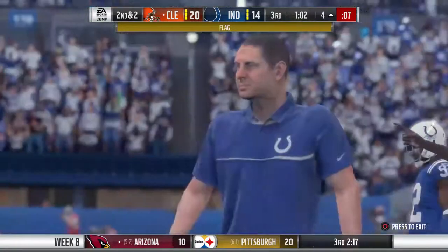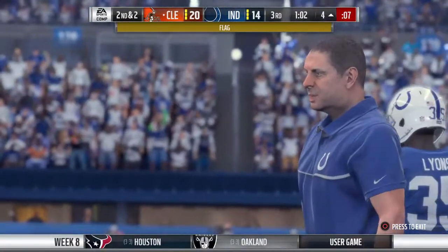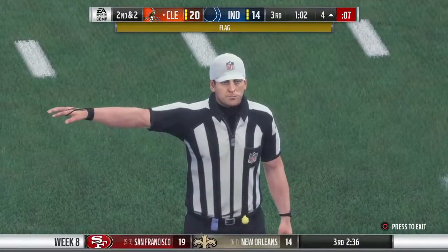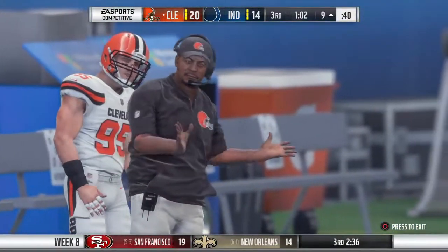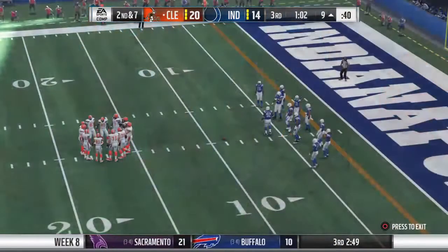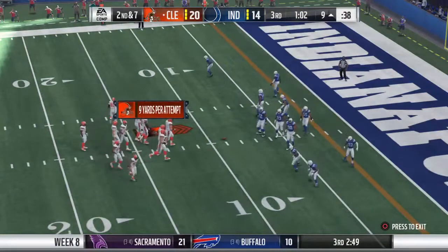And now we've got flags down. Looked like one of the Browns might have moved. False start, offense. And that'll be accepted, of course, and that moves him back 5. And on the outside, they're playing press coverage.